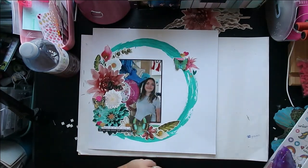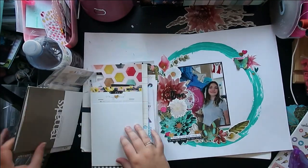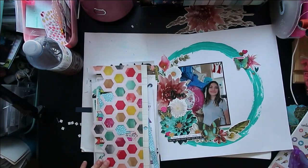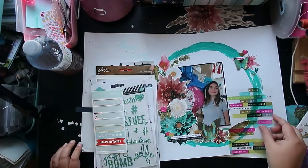And I also decided to go ahead and put a little embellishment cluster up in the top portion of the circle too. That's not really part of the sketch, but I figured because I was leaving out some of the layers behind the photo, I would go ahead and add just a little bit of interest up there.